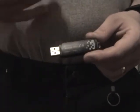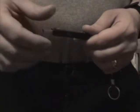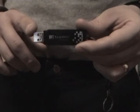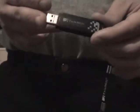If you get sick, you get hurt, and paramedics find this on you, if they're smart, they will tell the hospital. The hospital will pop this into their computer, and they'll be able to have your medical records right there. And stuff like that. So this is very important. Or not very important, but a good piece of equipment to have.